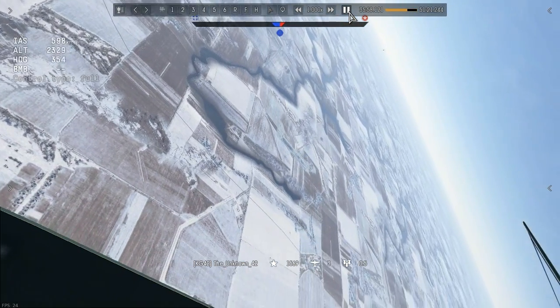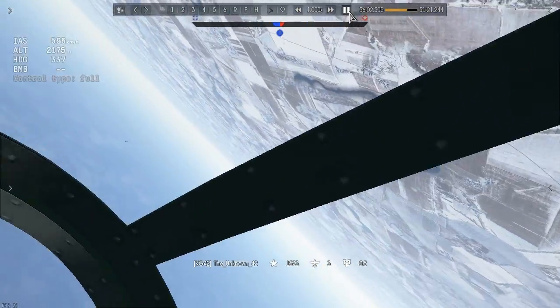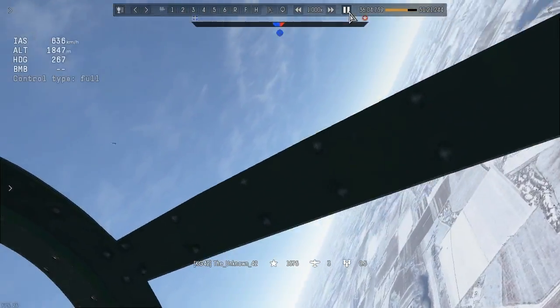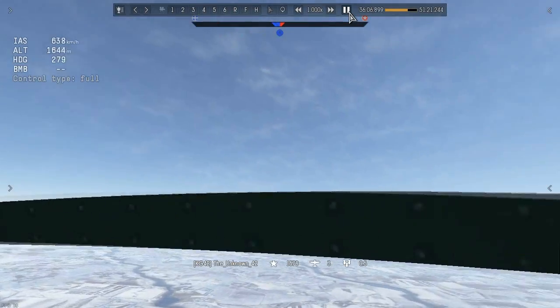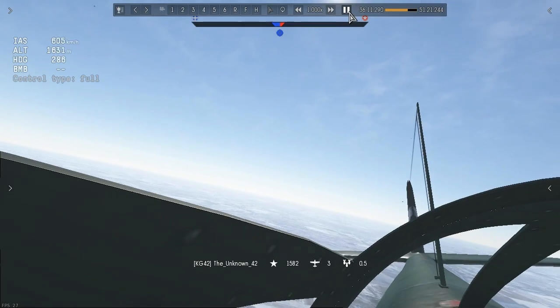So the P-80 is again at a higher energy state than Mr. Unknown, which means that he's gonna do what he does best. He tries to make him overshoot at the first turn, but the P-80 is very smart and goes into a barrel roll to avoid that, and he's back again on Mr. Unknown's 6 very quickly here.